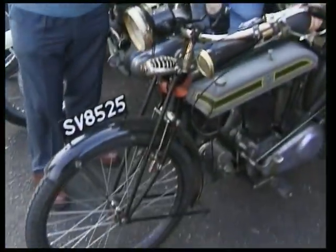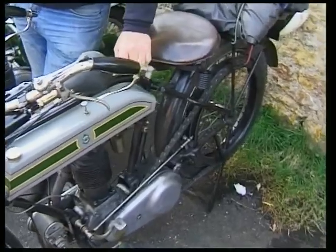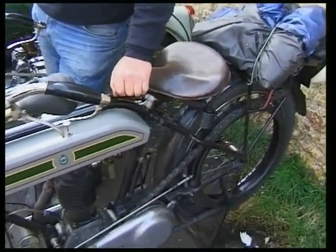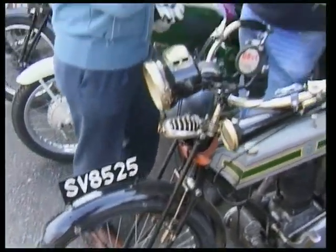Okay, we're on to another old Triumph now, 1919. Now this is the Model H Triumph, and this is identical to the bikes that were used by our dispatch riders in World War I. And there's quite a few of these still around, but it just shows the wonderful way they were put together. Peter Hallows here's got this one. Tell us about it, Peter.